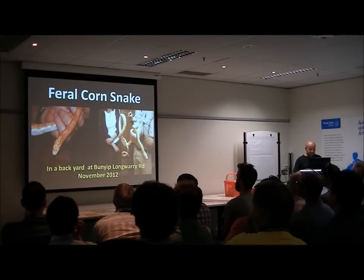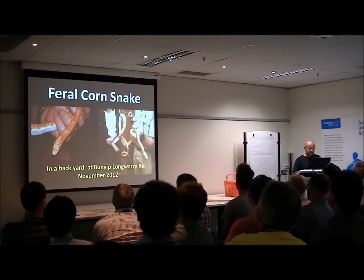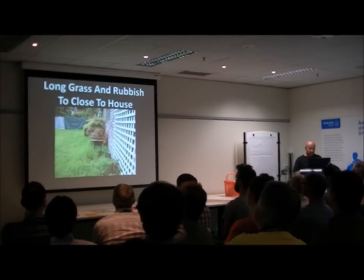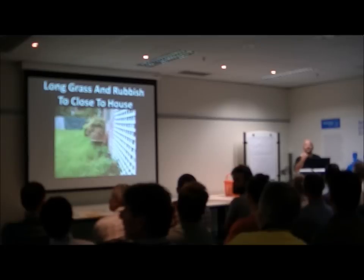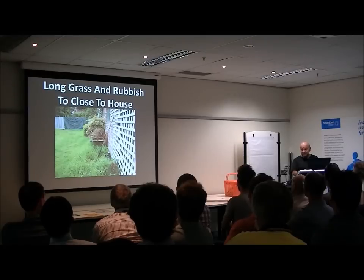This is a corn snake that we got the other day. Totally illegal, totally beautiful, and totally dead now. They euthanize it straight away. So why would they do that rather than donate to a zoo? There's so many of them. I would love to see them get used in educational displays like this one, and they don't want them.